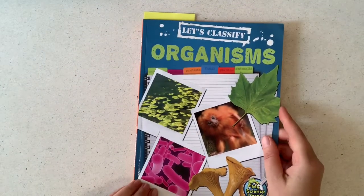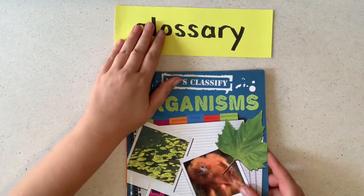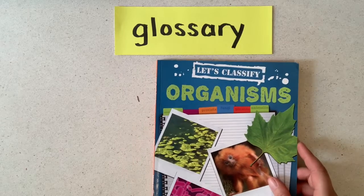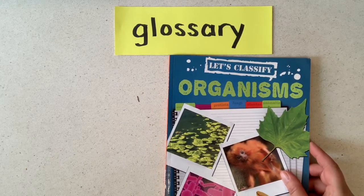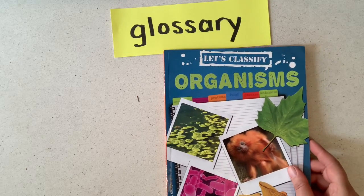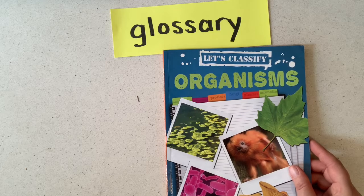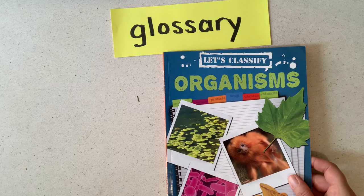At the back of a book, I might find something called a glossary. Now, this is a very big kind of college idea. When you're reading, usually you think, oh, I'm going to know what all those words mean. But in a nonfiction book, you actually might run into lots of words where you're not too sure what they mean. This book is called Let's Classify Organisms.